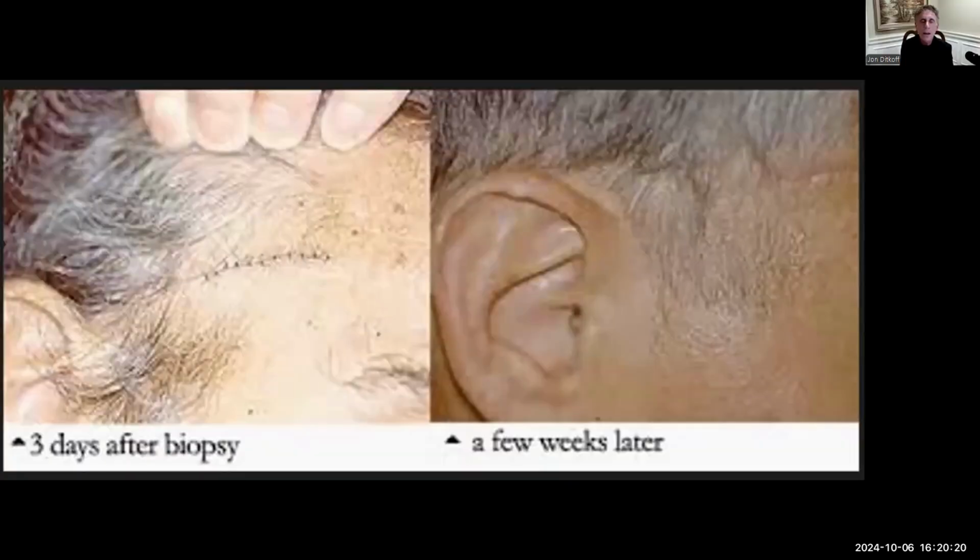So here's a picture of what a temporal artery biopsy looks like. It's between the lateral brow and the ear. We make a small incision, we close it up. I use dissolvable stitches, and within a few weeks, you can barely see the incision. Now, I will say that complications can occur. It's usually bleeding. So we ask patients, if they can, to stop their anticoagulants or their aspirin.